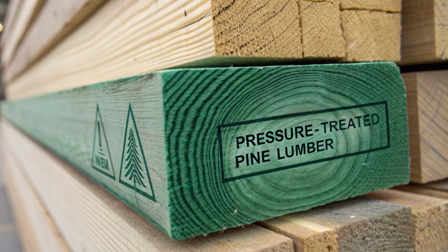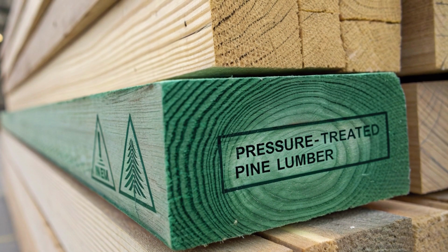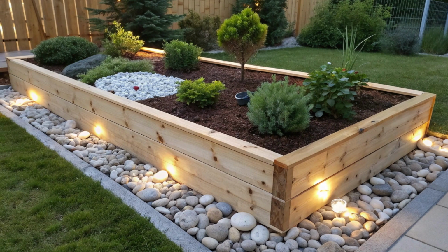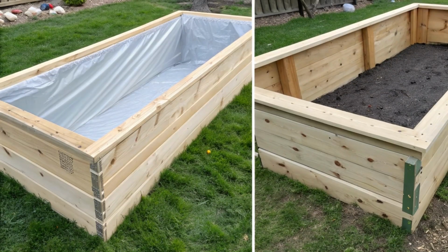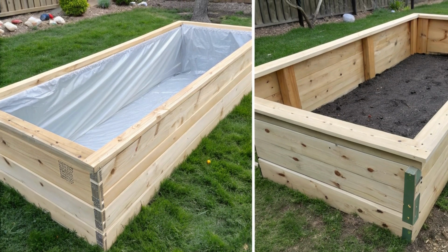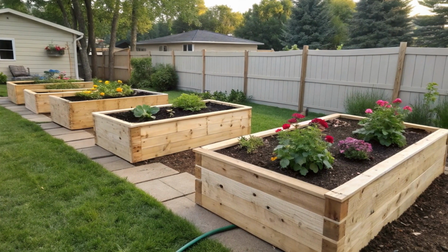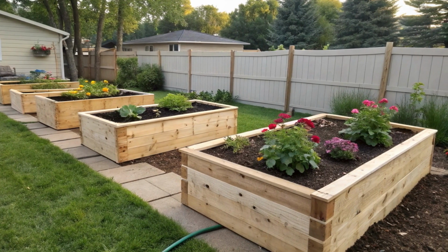It's also affordable, typically ranging from $2 to $4 per linear foot, and it holds its shape and strength well over time. Still, there are some safety concerns. Many gardeners avoid pressure-treated pine for beds growing edible plants, especially root crops that touch the soil. If you do go this route, line the inside of the bed with heavy-duty plastic sheeting to help keep chemicals away from your soil. Overall, pressure-treated pine works best in ornamental gardens or for flowers and non-edible plants, where its durability really shines without raising food safety concerns.